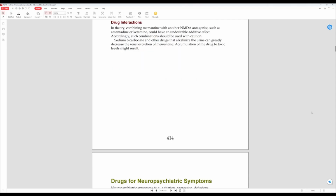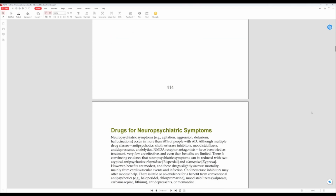Drug interactions. In theory, combining memantine with another NMDA antagonist such as amantadine or ketamine could have an undesirable additive effect. Accordingly, such combinations should be used with caution. Sodium bicarbonate and other drugs that alkalinize the urine can greatly decrease the renal excretion of memantine. The accumulation of the drug to toxic levels may also result.